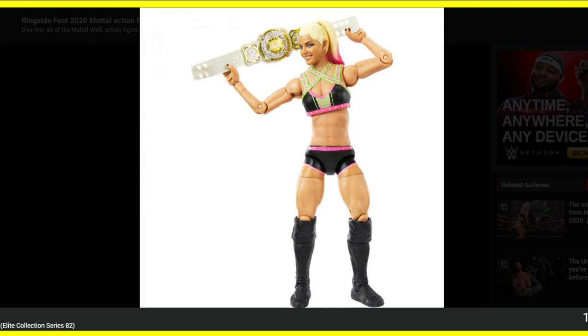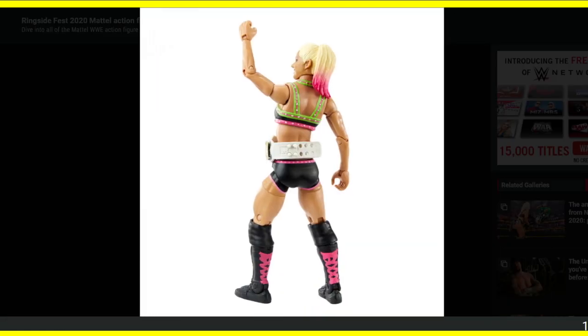I don't know how you'd get too excited about this figure. I do like the women's tag title. I'll give them that. I think the women's tag title looks very awesome. Face scan looks good. Other than that, I don't know. It's not doing it. I like the lace-ups on the back of the boots. I think that looks cool.